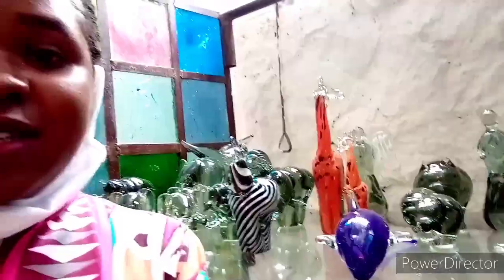So look at that. So beautiful. So this is the place to come for your home decor. Chandeliers made out of glass, very beautiful and nice. So my people, come to the Kitengela Glass and get your items.